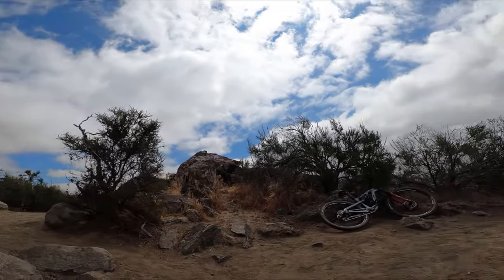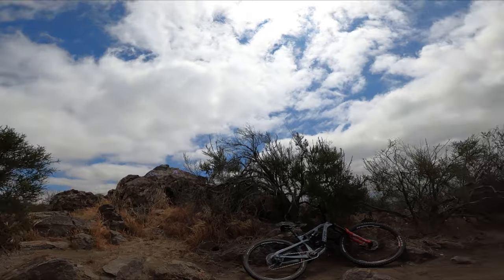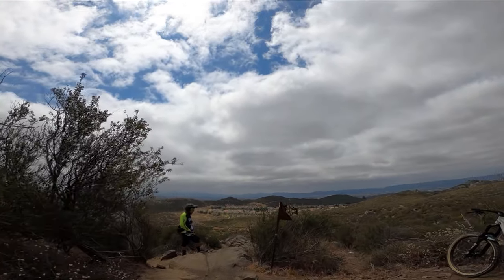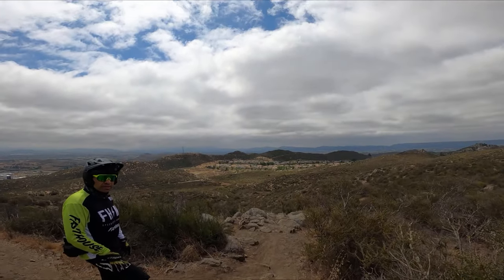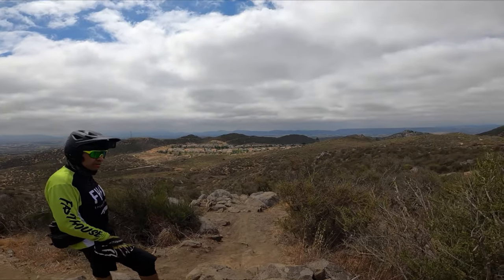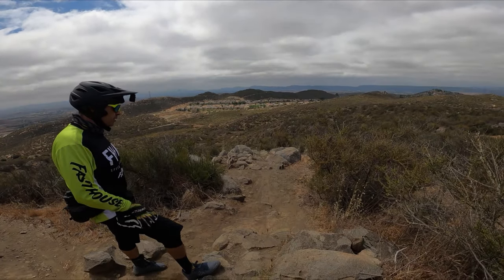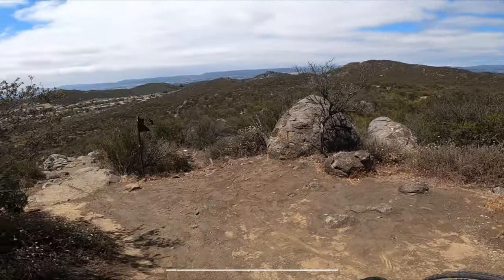All right, this is what you get to when you make it up here. That way is TMB, TMBDH if you want to do that. And then right here, as you see with the sign, is Insidious. This entrance is way gnarlier in person than it looks on camera. So now we're going to be hitting this as our final trail for the enduro loop. Alright, let's go. Here we go.